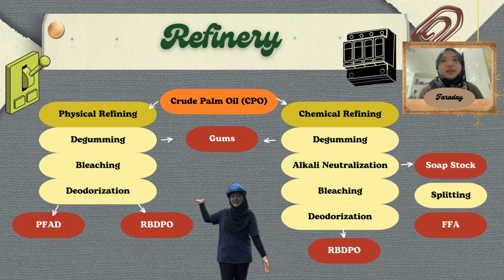Next is bleaching. During bleaching, unwanted pigments are absorbed physically and the oil will become clearer. Bleaching is also called decolorization.